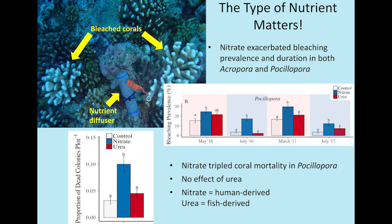So we can swim out to the forereef and put out these nutrient diffusers, which is just basically a PVC pipe that we pack with nitrogen, either nitrate nitrogen or urea nitrogen, and look at the effects on coral bleaching, right? Those are two really unhappy corals next to a nutrient diffuser that's pumping out lots of nitrate.